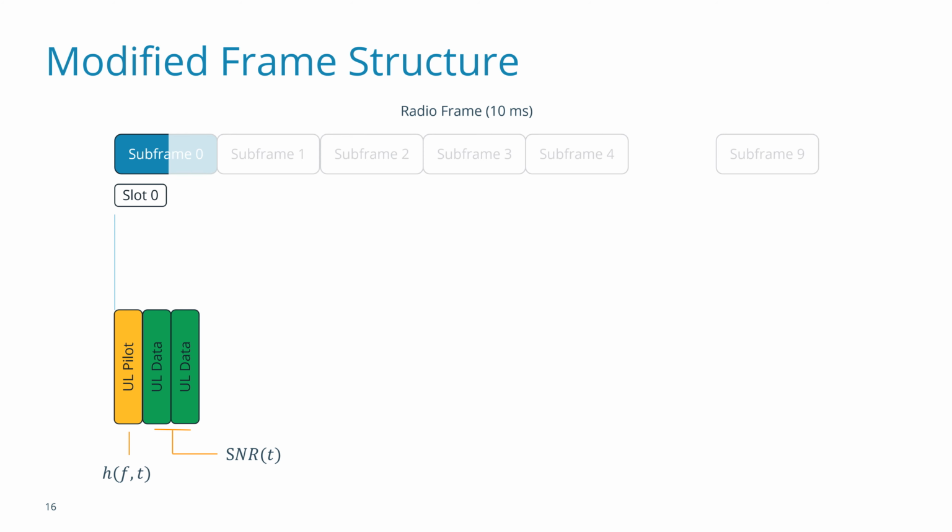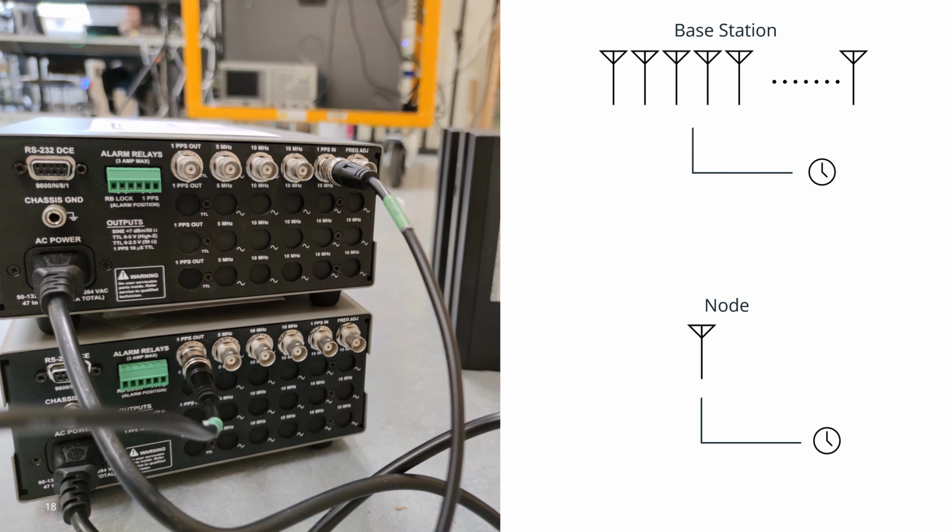We only use slot 0 and subframe 0, and we use one uplink pilot and two times uplink data. The uplink pilot is used to collect the channel, and we have the uplink data to collect the signal to noise ratio. As you can see, we no longer have the synchronization, so we have to synchronize the base station and the node in another way. To do this, we used rubidium clocks. We put one rubidium clock at the base station, another one at the node. The rubidium clocks are each synchronized to each other.